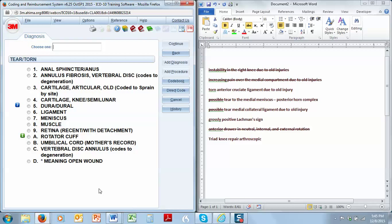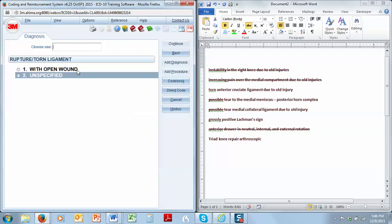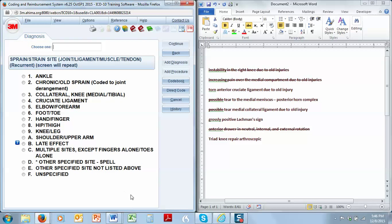All right, now we have here some things. We're gonna play with this a little bit because we have cartilage, articular, old, coded to sprain by site, and we know that it's old. We might be drawn to that because it's old and we have due to an old injury, but we also have cartilage to the knee. We also have ligament, don't we? And that's what we actually have. So I'm going to say let's try ligament first just to see what happens. We don't have an open wound, do we?